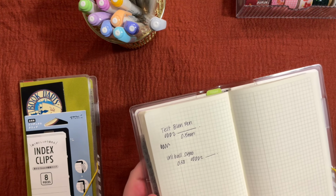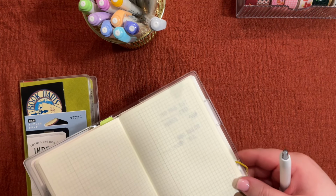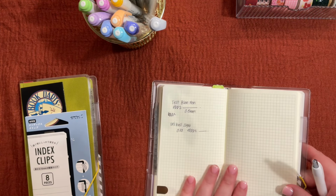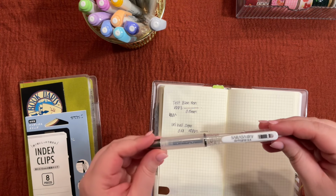I'm obsessed. If you haven't tried this pen, please go buy one. And then again, there is some slight ghosting, but I don't mind it. I prefer to have a pen that writes well, can write over highlighters without smudging, dries quickly. It's worth it to me.